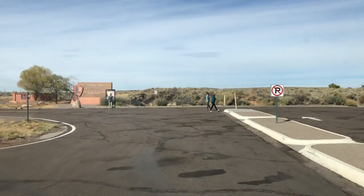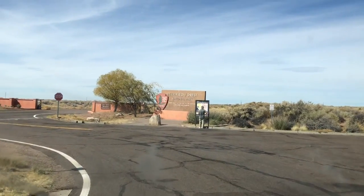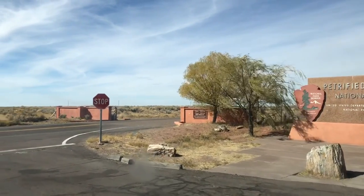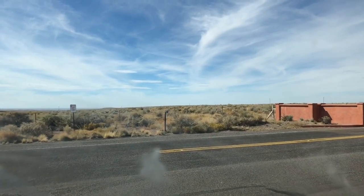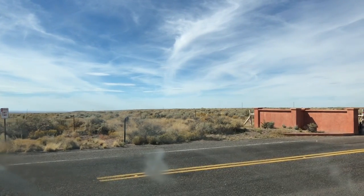We're here at the Petrified Forest National Park. And it's right off I-40, so we might as well go through it and see what's what. It's $25 to get in, but I have the pass, so we'll see.